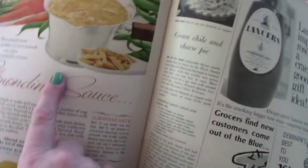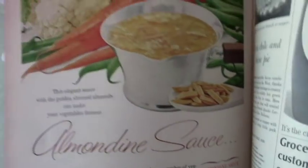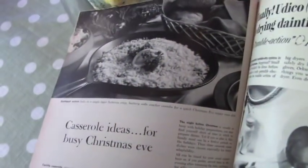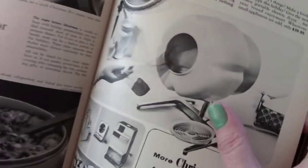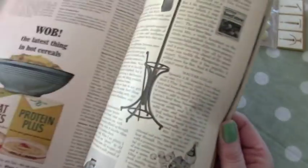Oh, I loved ads like this. They always look so horrible. Lancers was big. And then you can put one of those candles in there when you're through. What in the world is this thing? She's got socks in there. It's a time machine.